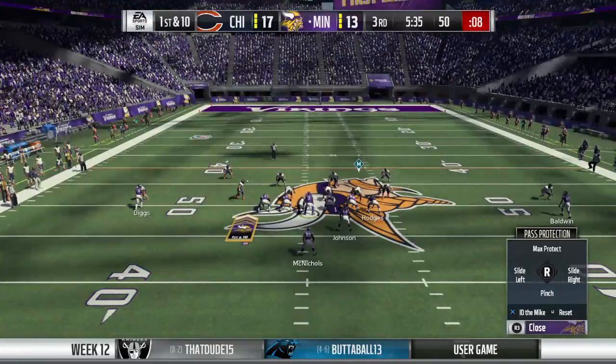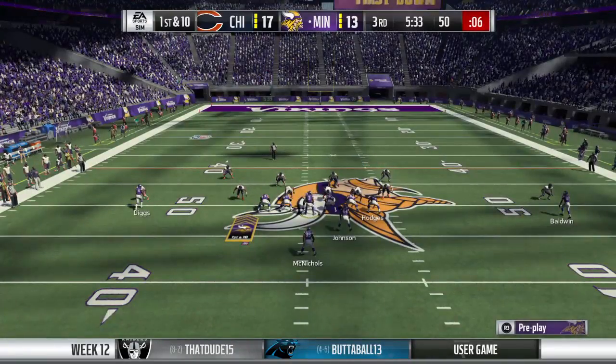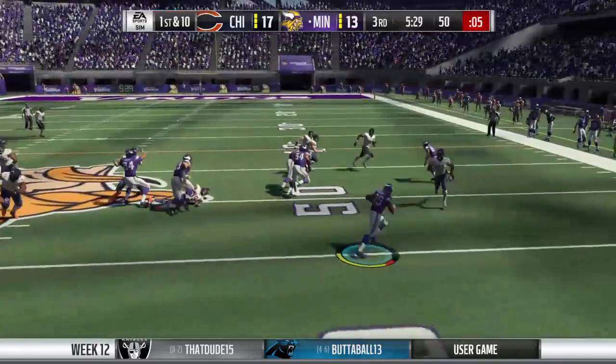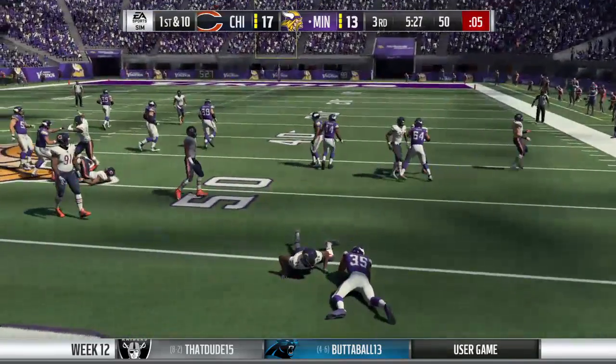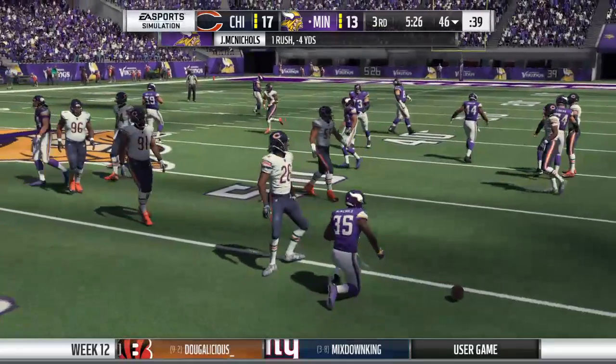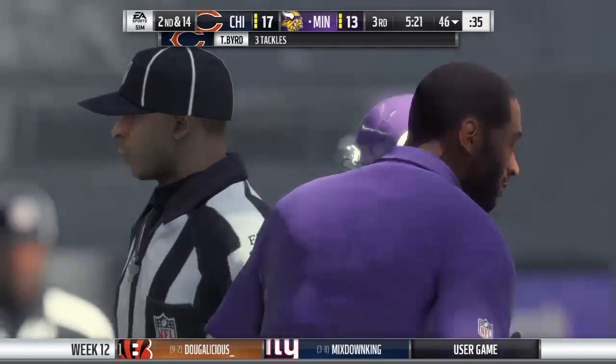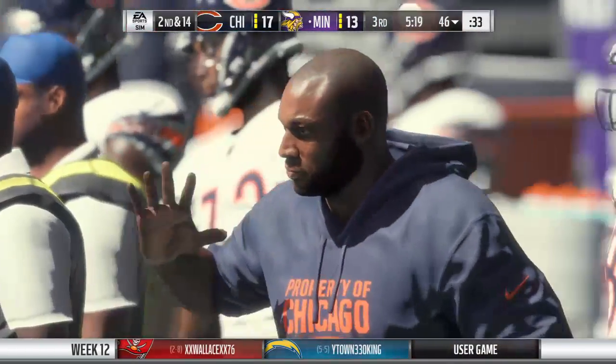Detroit! Detroit! The first carry for Jeremy McNichols. And this one goes nowhere. Losing yardage on the play back at the 46. That's going to go as a loss of 4, and it'll be second down.